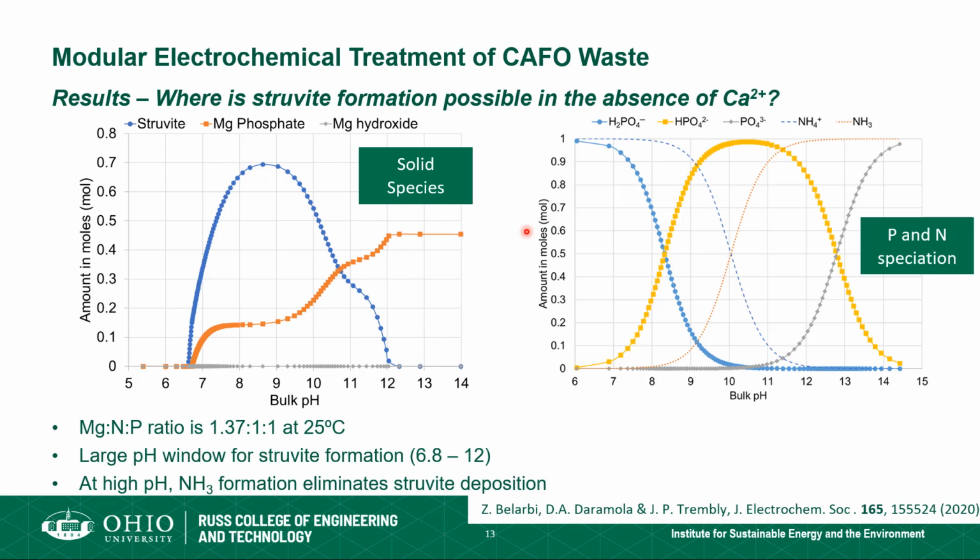And the reasoning behind that is at a pH of about 12, our ammonium in our system drops to almost 0. So we have mostly ammonia, which then means that we have available magnesium and available phosphate to form magnesium phosphate, but we have no nitrogen-based species to drive the formation of struvite, which is why outside of 12, this drops to below 0. And again, this is specific to this magnesium, nitrogen, phosphorus system. If this was modified in some way, this system would look different.